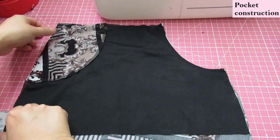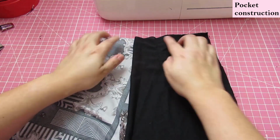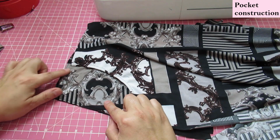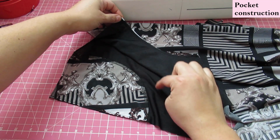It's all finished there. Now all you have to do is fold this like this. Meet the edge on the hip, meet the edge here on the waist. From the right side you are going to have this, the facing that will make it look like the whole pocket is made out of the main fabric, but it isn't. It's made out of the lightweight knit.